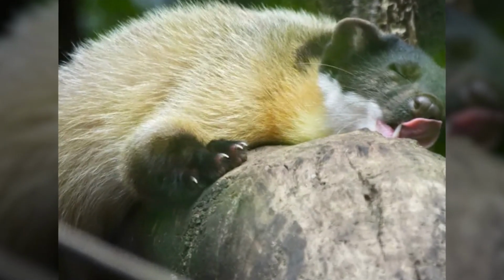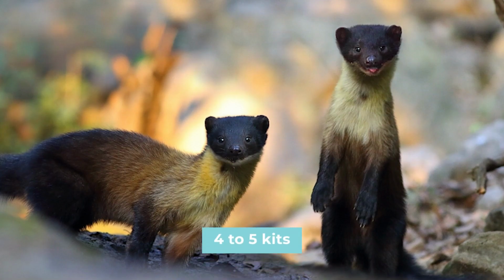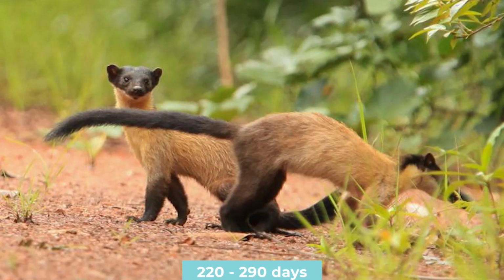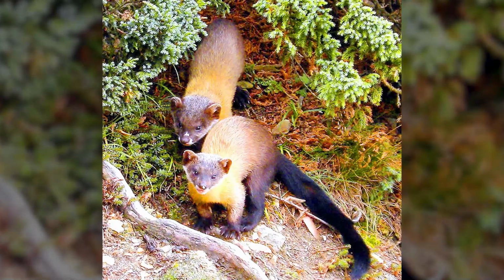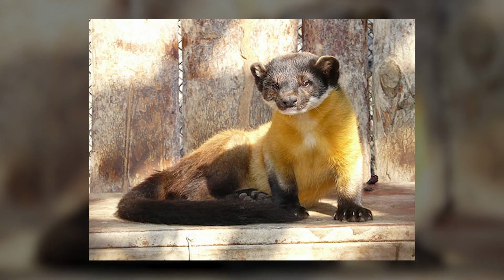Usually, females produce 2 to 3 kits per litter. And although rare, it is possible for them to have 4 to 5 kits in a litter. Typically, the gestation period lasts from 220 to 290 days. There is limited information about the lifespan of Kharzas. In captivity, one Kharza lived for 16 years.